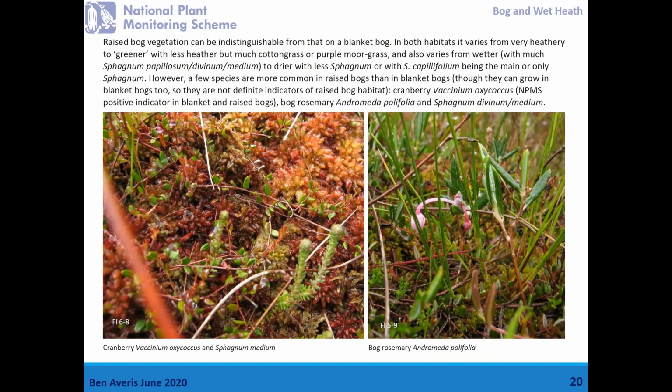Having said that raised bog vegetation and blanket bog vegetation can be much of a muchness, it is also true that there are some species that grow more, on the whole, more commonly in raised bogs than in blanket bogs. But we shouldn't actually use their abundance to separate raised bog from blanket bog. But nevertheless, it is true that cranberry and bog rosemary and those big red sphagnums, medium and divinum, tend on the whole to be commonest on raised bogs.